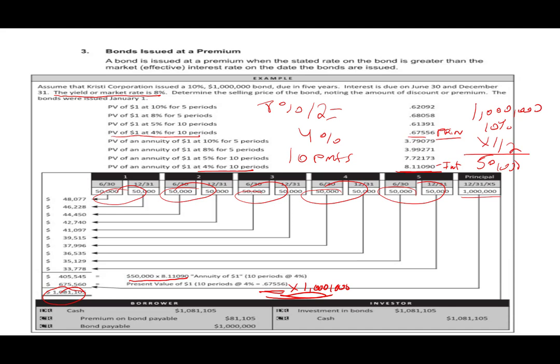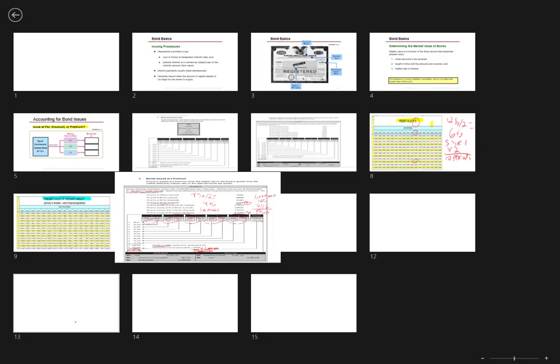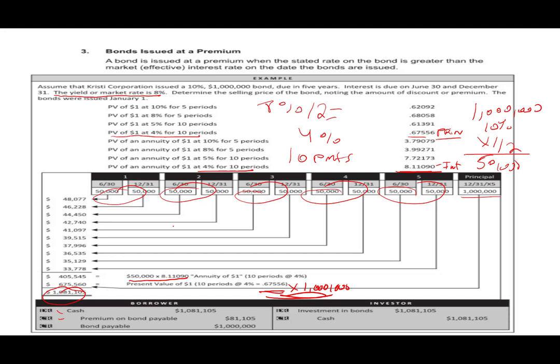Okay. Now you notice the same journal entry here, but now we're doing what? We're debiting the cash for $1,081,105. You will always credit the bond payable for the face of the bond, the full million, okay? And then you're going to credit the premium on the bond payable for $81,105. Does this journal entry balance now?